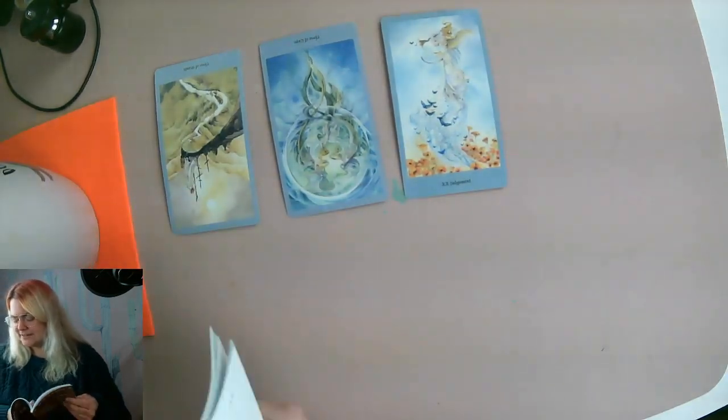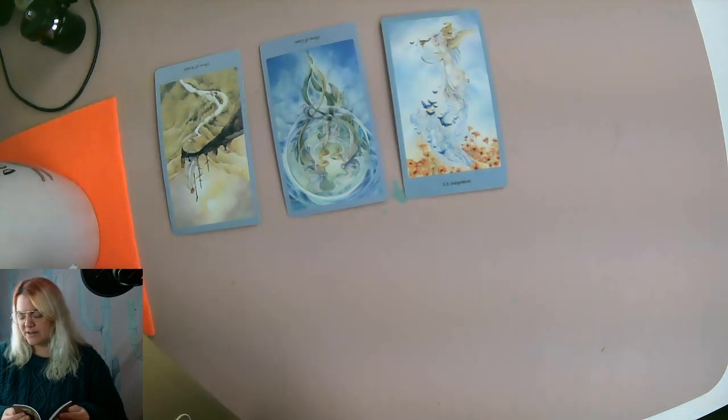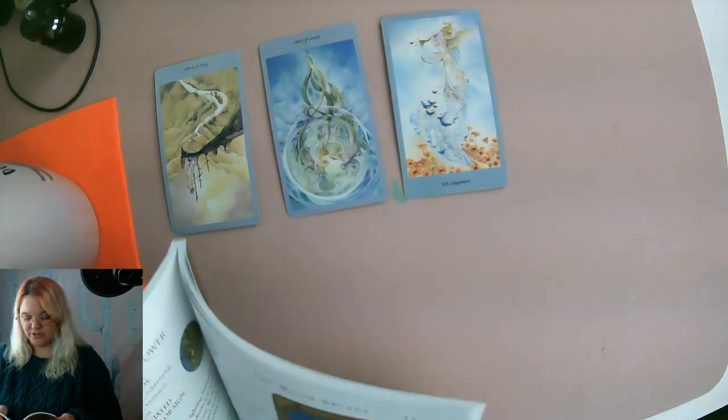And finally, for how the weekend will go in the future, the Judgment card.